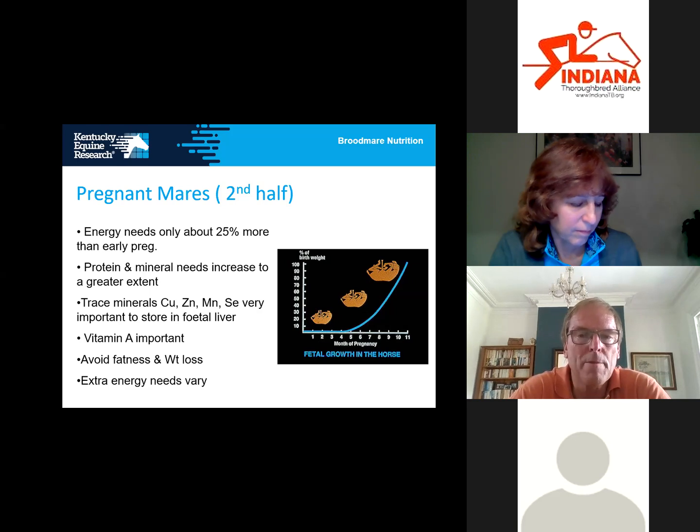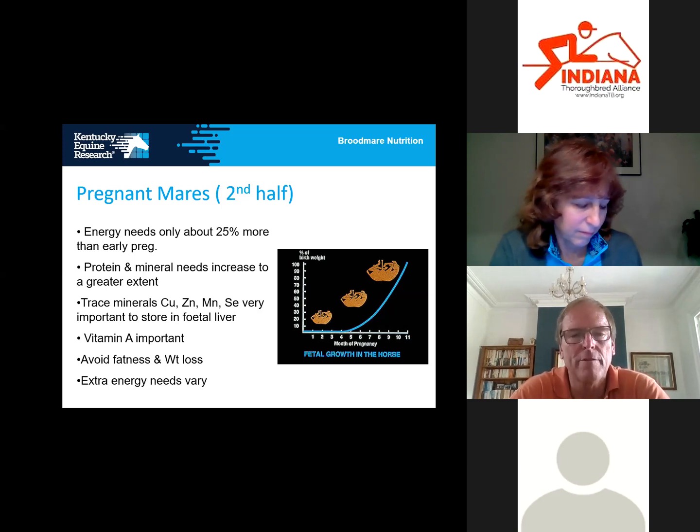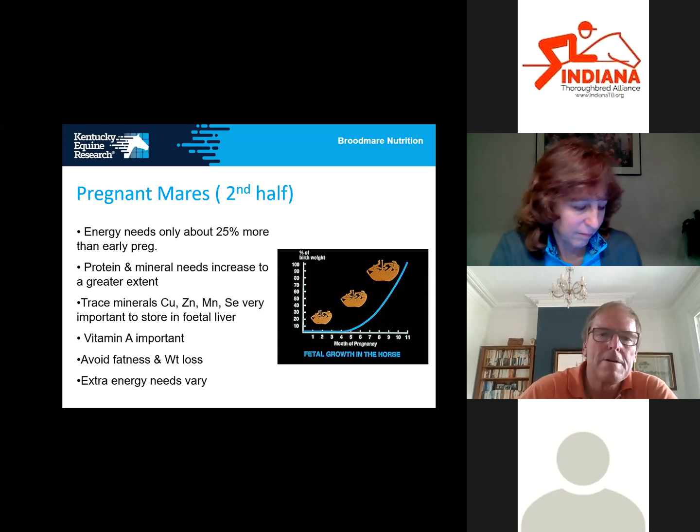Pay particular attention to trace mineral nutrition, because milk is a poor source of trace minerals. You want to have them stored in the fetal liver, and then that can be a decent source of trace minerals for metabolism and growth in the foal once it's on the ground. Energy needs are going to vary during this time.